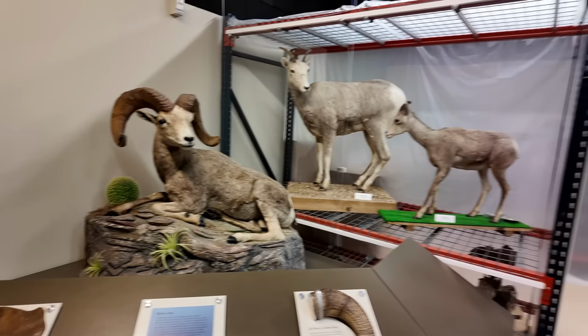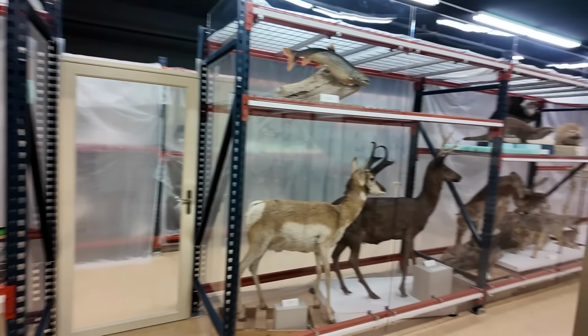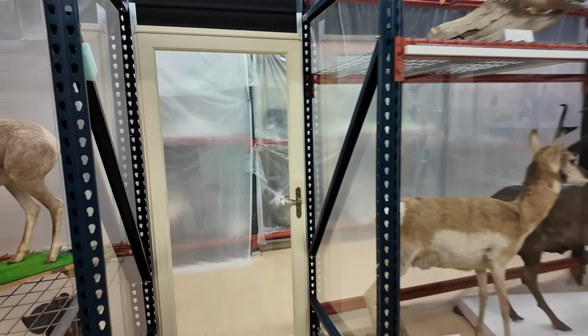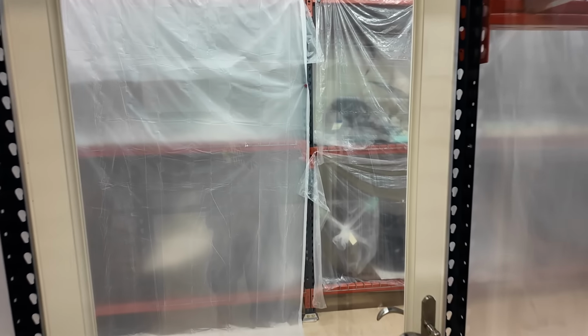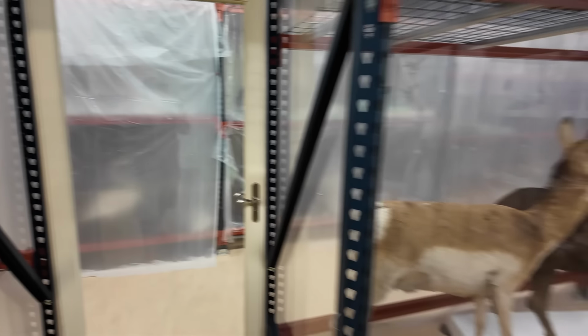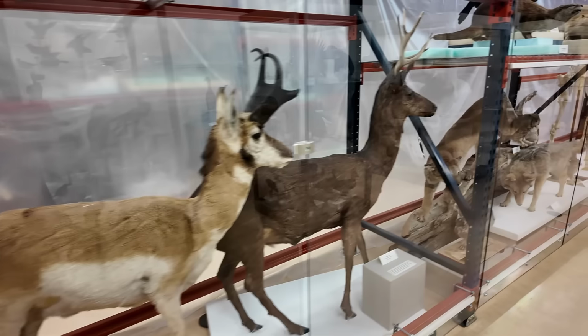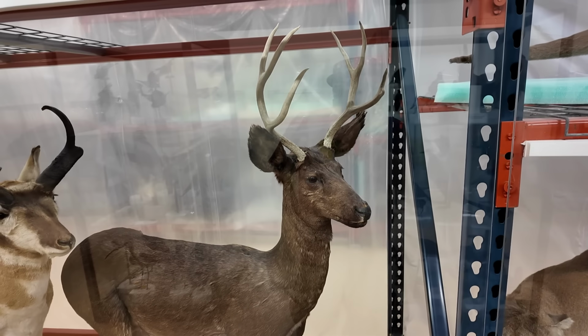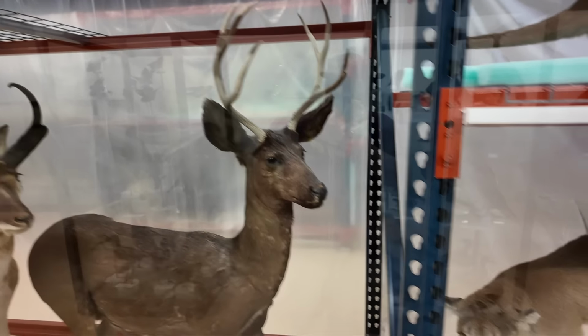This is interesting, just how they store the taxidermy here in these shelves. It's like a locked area back here with even more taxidermy. But this is what they currently have on display. This is a mule deer. It's like a darker color than normal.